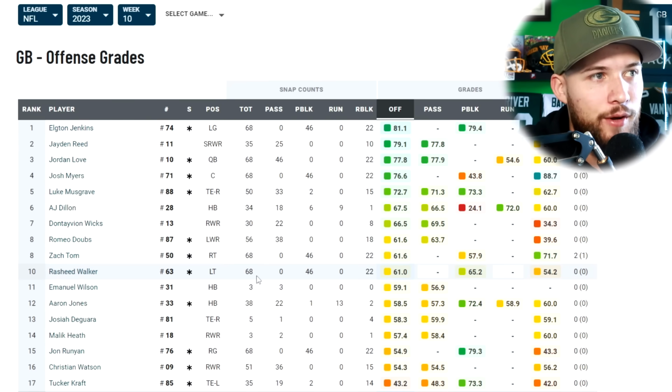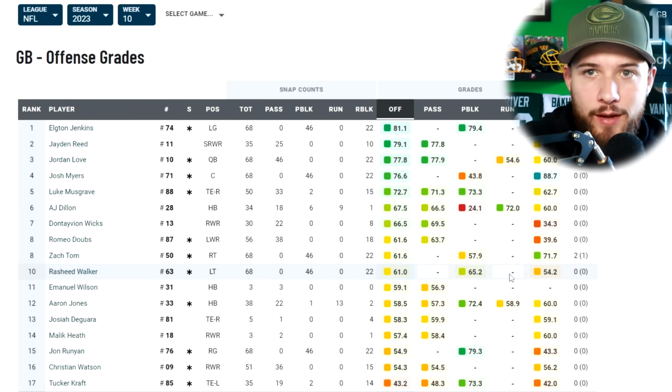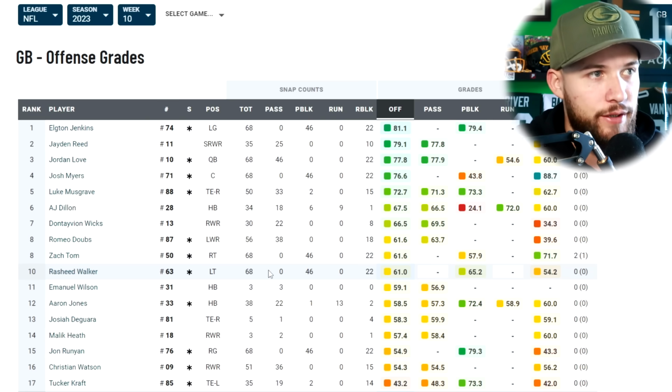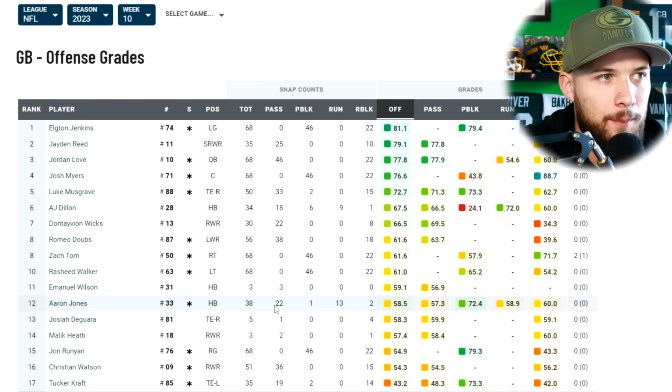Rasheed Walker, 61.0. He had 68 total snaps as well, so we saw no Josh Nijman. And Rasheed Walker, I thought, did pretty well, going against someone like Alex Highsmith, who's also a really good edge rusher. Emmanuel Wilson had 3 snaps. Aaron Jones at 58.5. Not a good game for Aaron Jones at all. Multiple drops.